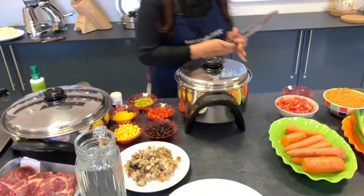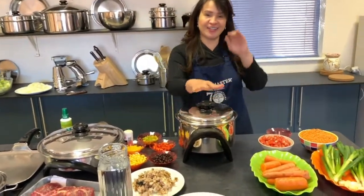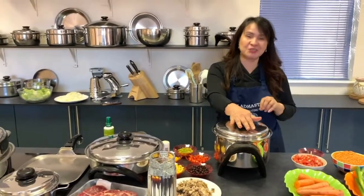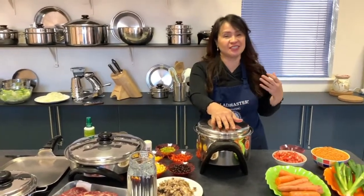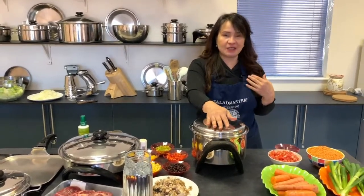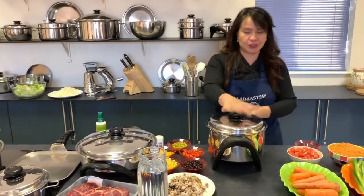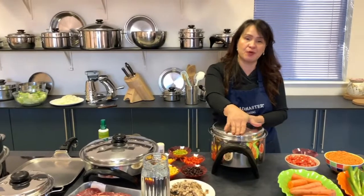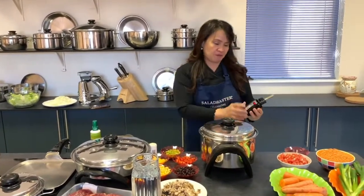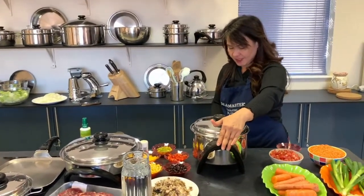Right, okay. So this is our beautiful Wonder MP5 or multi-purpose cooker. The reason why it's multi-purpose is because you can use this as your rice cooker, your roast cooker, also your steamer, stew, casserole. It's just all in one, this beautiful piece of Salad Master MP5 or multi-purpose rice cooker. I preheat this to 150, okay? And then just plug in.